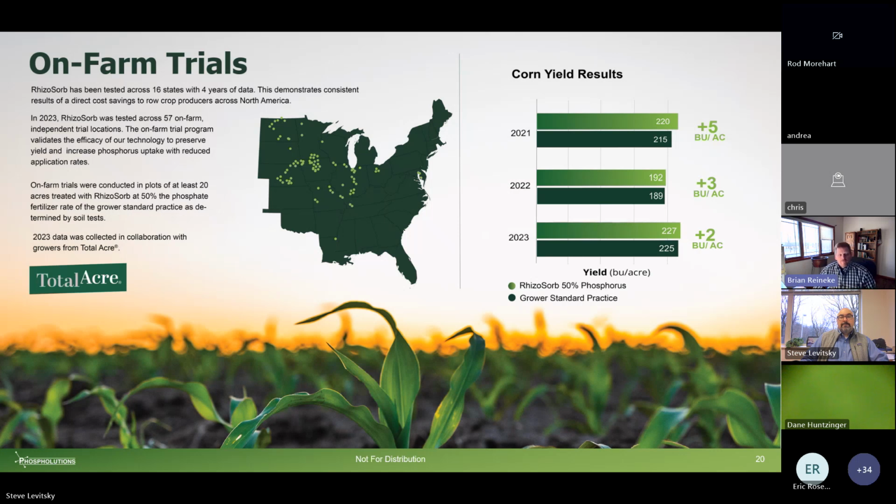Taking this now to on-farm trials, each of these dots represents our footprint, as I like to call it, over the past 5 to 6 years now, over 16 states, and now we've got 5 years of data as data continues to come in from this year. In 2023, we tested Rhizosorb over at least 57 to 60 on-farm trials in independent locations where growers followed a standard protocol to their relative practices. And what you see there are the data points. You can't really see it, but over in the Chesapeake Bay region, there are several dots over there. So we have been working on the East Coast as well to continue to prove out Rhizosorb's efficacy.